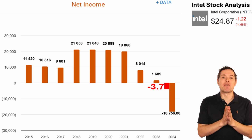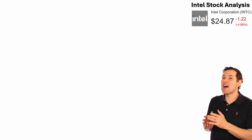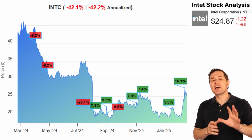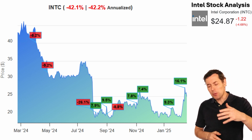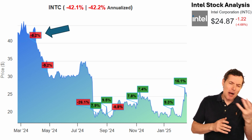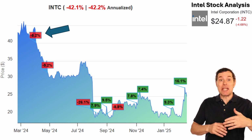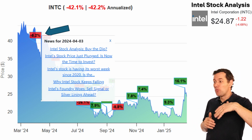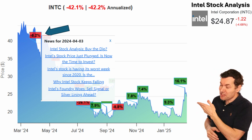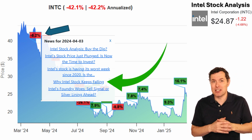Okay, now let's jump over to their stock history so we can get a better look at what has happened to Intel stock over the past year. Okay, so here's how this works on the Investors Grow website. Let's say we're curious about what happened during this 8.2% drop about a year ago. Well, when we click on that, we get a list of articles of what happened that day, the big articles that came out that day. And we can see that in this case, one of them says, why is Intel stock down?